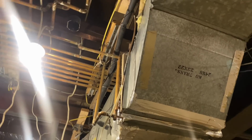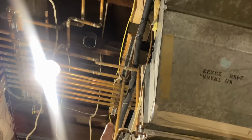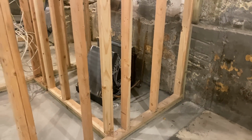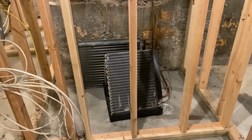Okay, here's the goal. We have to isolate the hydro coil, right? With a disconnect. Actually, you know what we're going to do? I have to look at the plans. I think there's an air handler going in there. Let's go see.